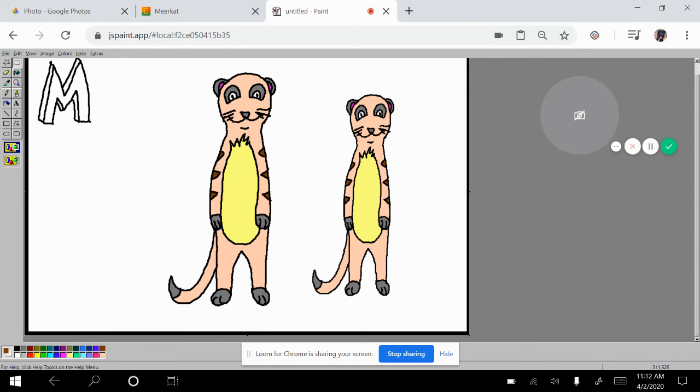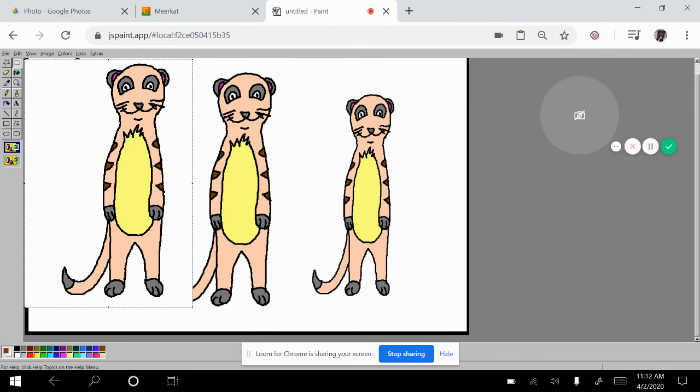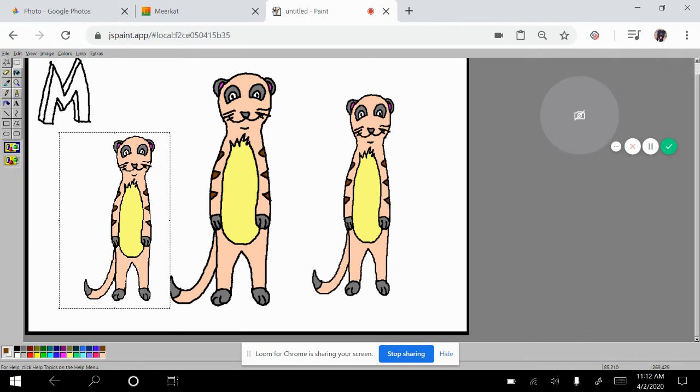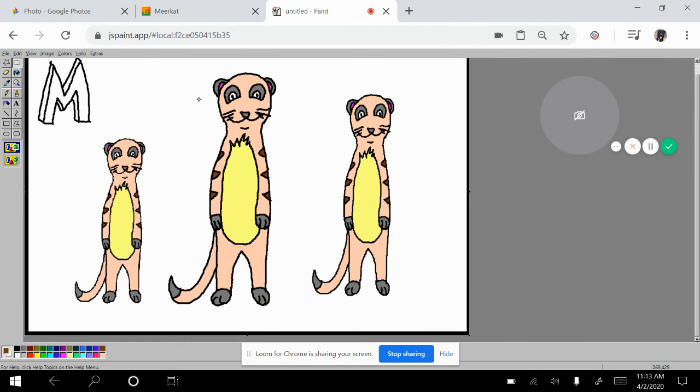We know that they like to be with other meerkats. Make another one back here. I'm covering up my M. That was easy for me, but for you, you could draw it all over again, or if you just want it to be one meerkat, that's fine too.